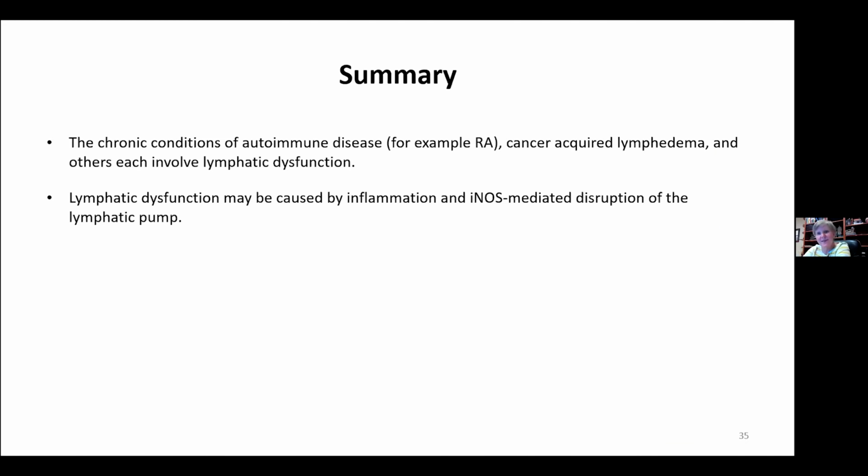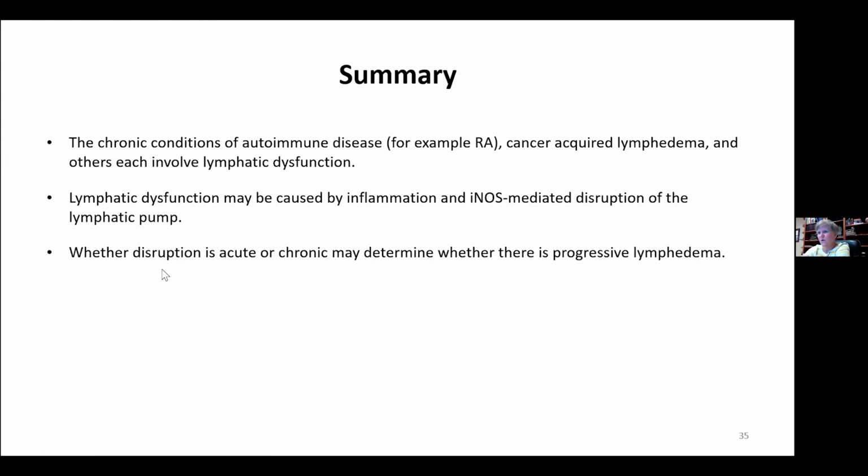This seems to be apparent. Lymphatic dysfunction may be caused by inflammation and iNOS-mediated disruption of the lymphatic pump. Makes sense. Whether disruption is acute or chronic may determine whether there is progressive lymphedema.